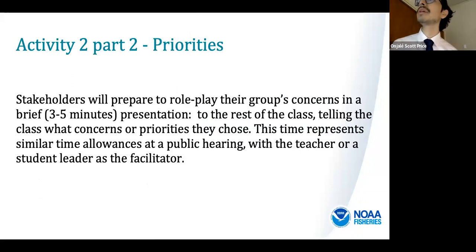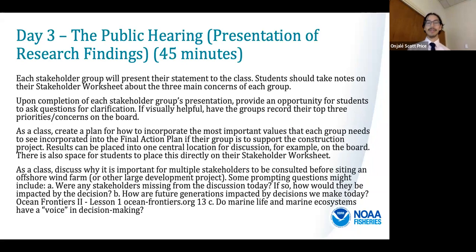The next step is priorities. This is where they prepare the priorities to give a 3 to 5 minute presentation to the class. From here, each of the students will present their stakeholder presentation. While they're presenting, the students will take notes. Then as a class, we create an all-encompassing plan based on what all the different stakeholders have said, to have a plan that prioritizes everyone's concerns.